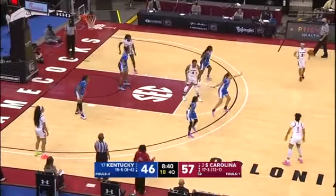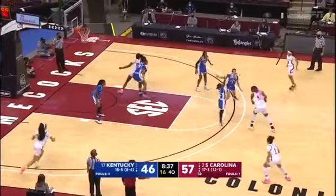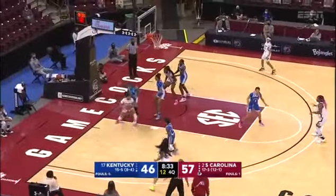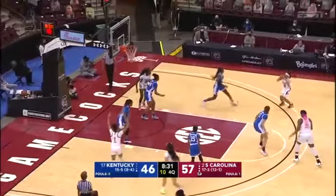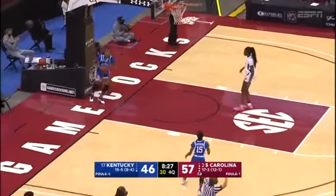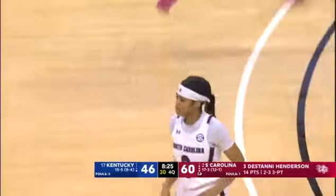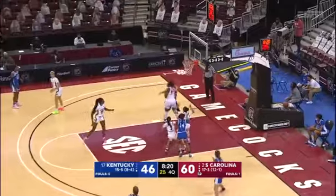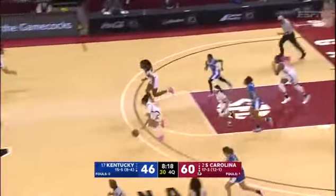An 11-point South Carolina lead. South Carolina just had their 31-game SEC winning streak snapped against Tennessee last time out. Cook kicks it out. Henderson connects on a three. And a really good decision by Zia Cook. She got inside. She doesn't force a shot or a pass. Makes the perfect pass out.